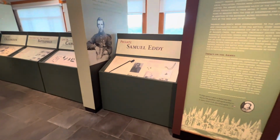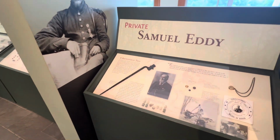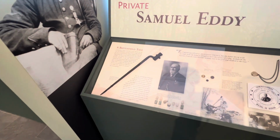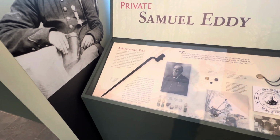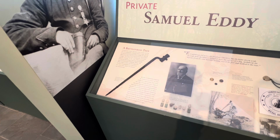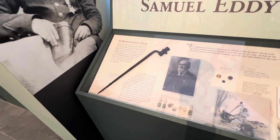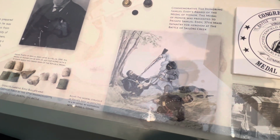So guys, this is a real interesting story about Samuel Eddy. He was a private in the Union Army. He was pinned down during the battle. He took a bayonet to the back, or actually to the front, and thrust him, and it stuck in the ground. And he was able to kill his attacker. And he lived after the war. And the story is, that was kind of like him right there. Getting bayoneted and able to fight off the Confederate soldier.